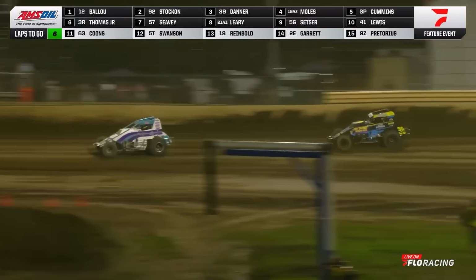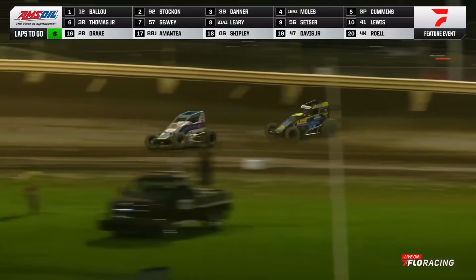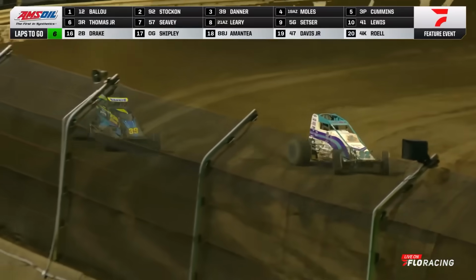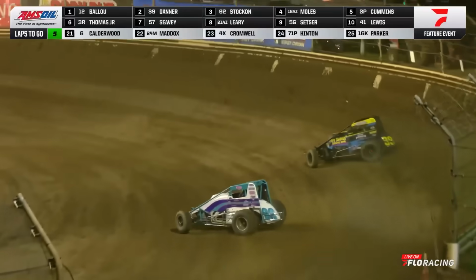Mitchell Moles a distant 4th right now. Colin Cummins in the meantime into the 5th position. Kevin Thomas Jr. running 6th. Logan Seavey in 7th. C.J. Leary in 8th. Gunnar Setzer and Ricky Lewis in the 41 has made his way into the top 10.